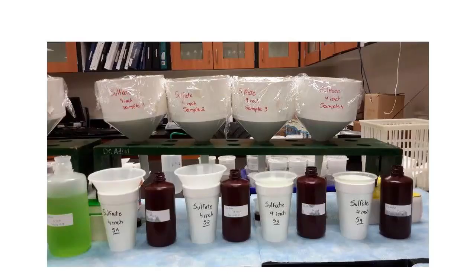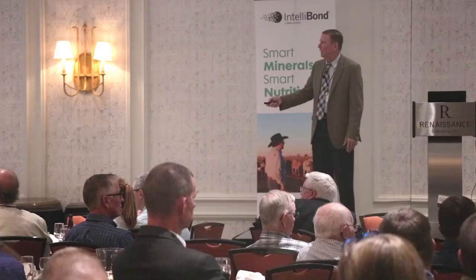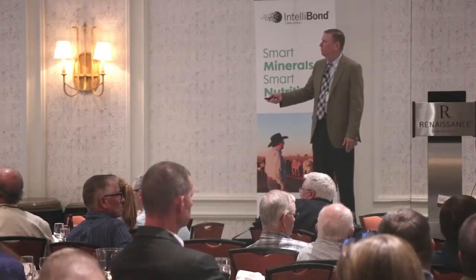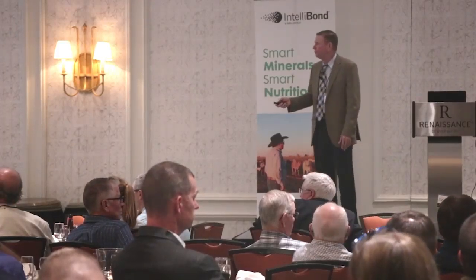We ran it in 4 replicates, and these are Buchner funnels, 750 grams. What's that, about 1.5 pounds, I guess. And then the 4 inches of rainfall over the week would come through, and we would collect it here. That's kind of the color of it. And then all we would do is look at the metal concentration of the mineral before and after the leaching event. And here are the results that we found.